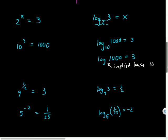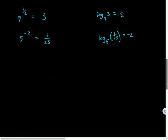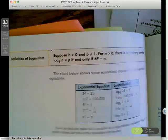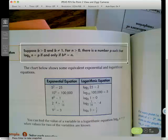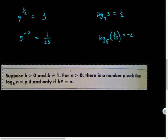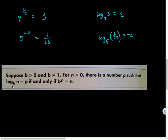So that's kind of our first introduction of logarithms. Let me actually talk about some limits of logarithms. Some stipulations, perhaps. Definition of a logarithm. Yeah, conditions that apply. So there's some stipulations that we'll talk about in a moment once you have this written down.